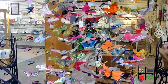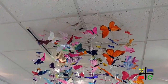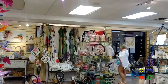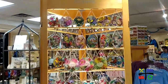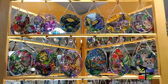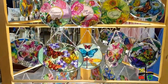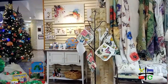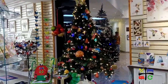Oh my god. That's so pretty. Can't imagine putting that in the RV though. These sun catchers are pretty though. That's totally RV friendly. Merry Christmas, y'all.